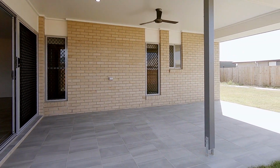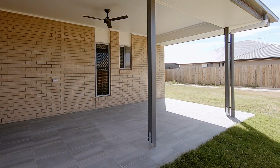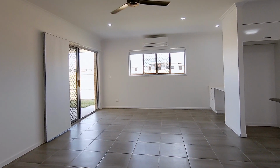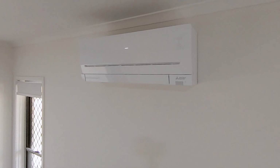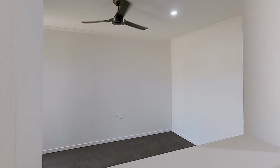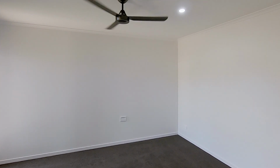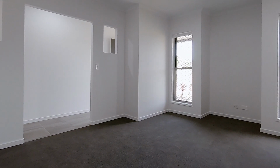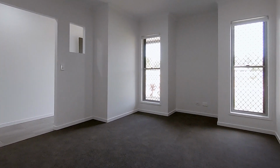Staying cool over the warmer summer months is as simple as switching on the reverse cycle air conditioning systems across the main living area and also the main bedroom. You also have a separate lounge or media room so everyone has their own space to enjoy the latest blockbusters or their favourite television shows.